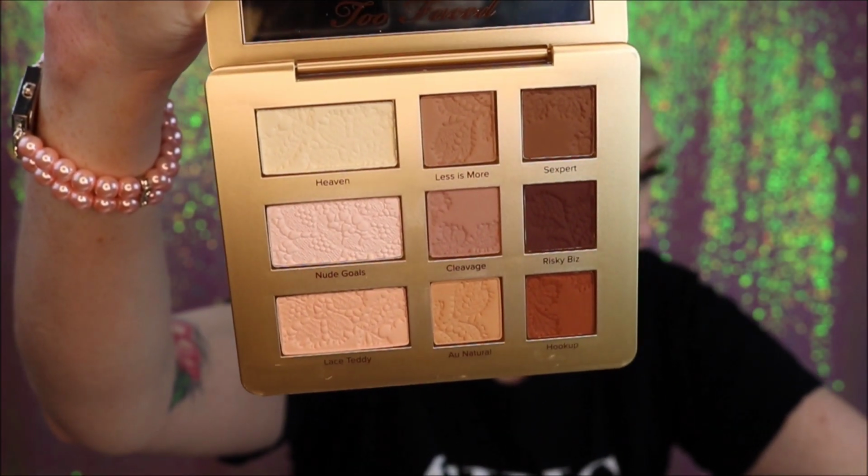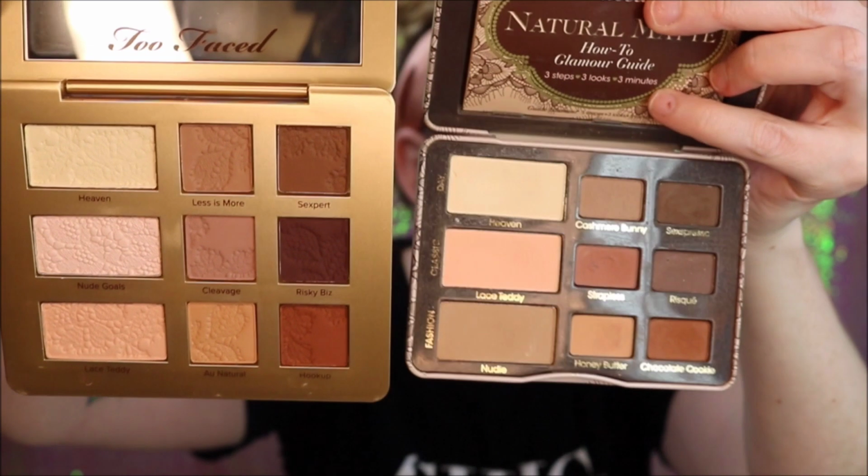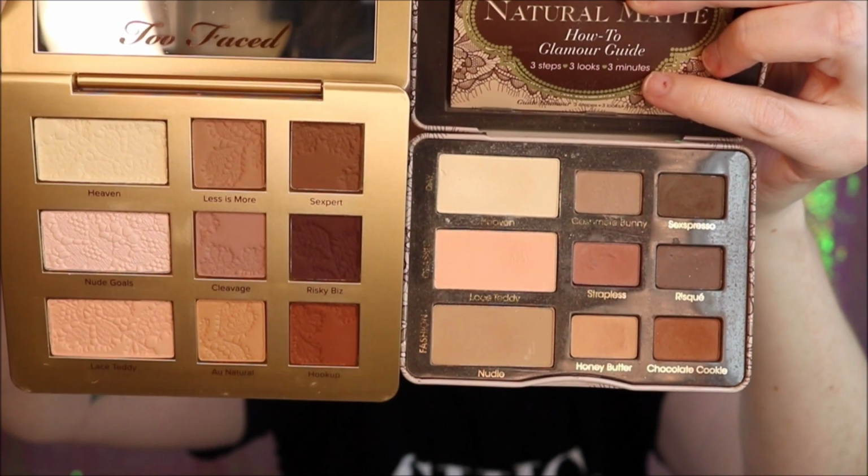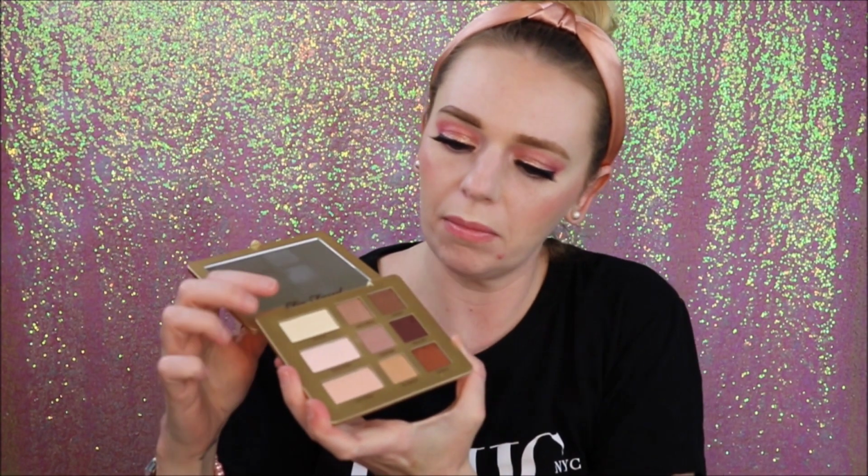So here is the new one, and here is the older version. Heaven, which is the top one, is the same, and Lace Teddy is the same, but other than that, they're completely different colors. I'm really excited about that. I thought they were gonna be the same colors. So this retails for $38.